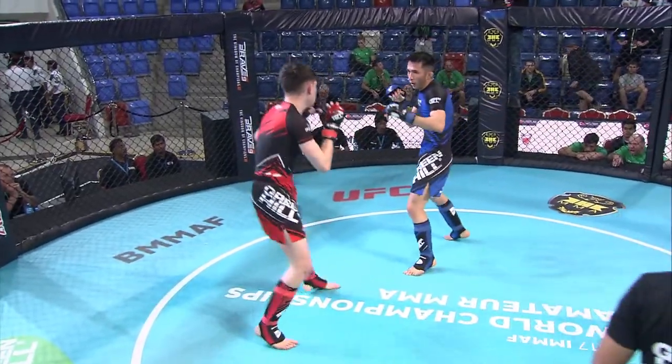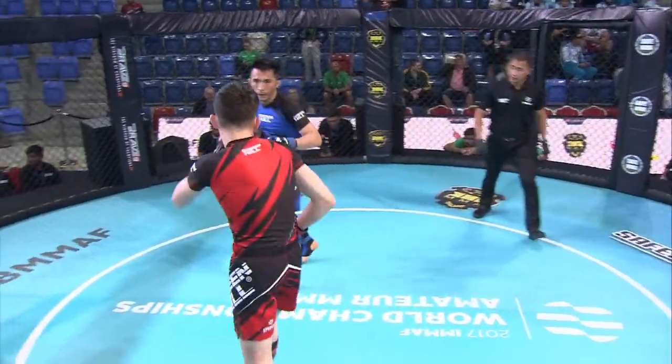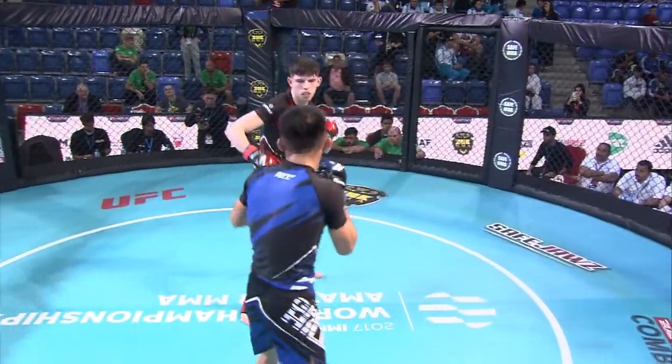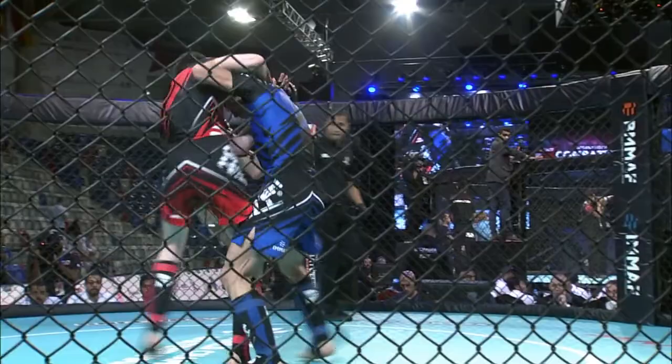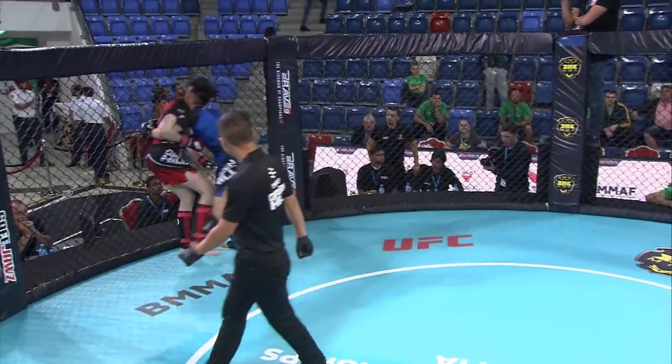Quarterfinals are tomorrow. Day after that will be the semifinals. Break on Friday, which will be Brave, the main event of the week. And on Saturday, it'll be the finals of all the athletes. Very precise with his attacks, Abzi from Australia. Looks like he's going to be able to take his opponent down as well.